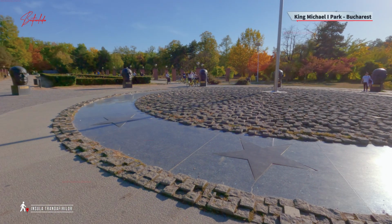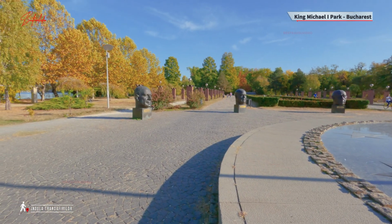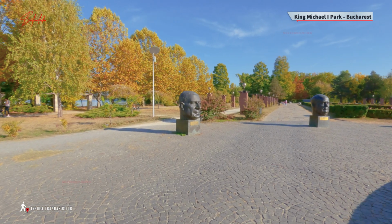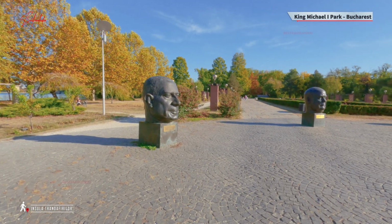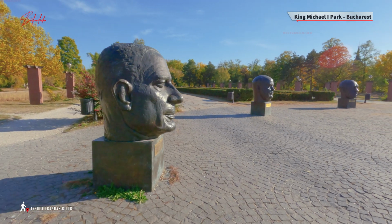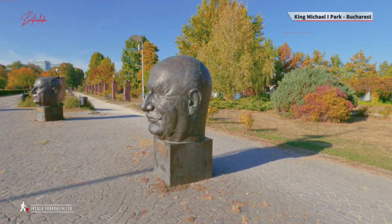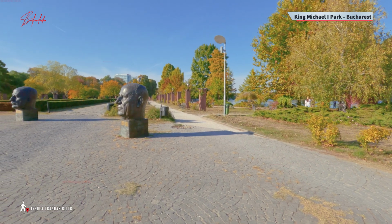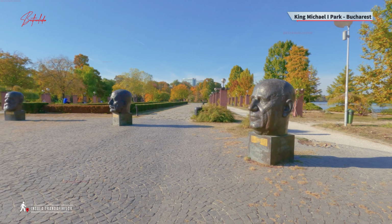Secondly, the island is home to a central monument dedicated to the European Union, adding a touch of historical and cultural significance to the park's landscape. This monument serves as a focal point on the island, drawing visitors in and providing a space for reflection and appreciation. Lastly, the island's location within Lake Herăstrău and its accessibility via 3 bridges contribute to the park's unique layout. These bridges themselves are architectural features that add to the park's beauty, while the island's position on the lake offers stunning water views and a sense of tranquility.